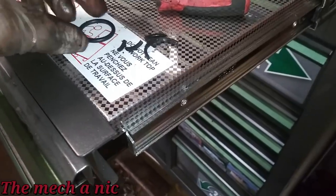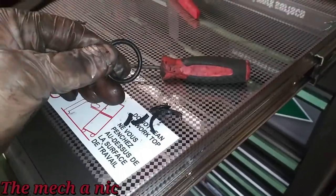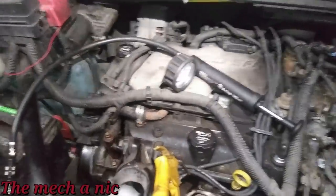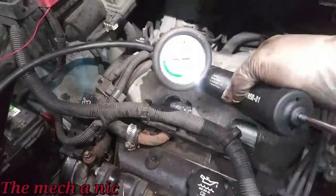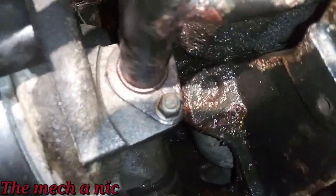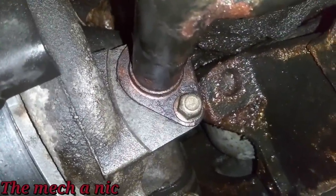Measured it up against a new one, and this one is the closest one that I have. So let's see if I could fit this on there and make it work. Finally, it looks like I have a win here, and for the first time, something went easy and according to plan. So I put the new O-ring on it. The system is now pressurized, as you can see. And if we zoom in right here, we have absolutely no leaks.